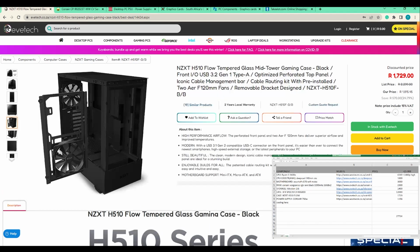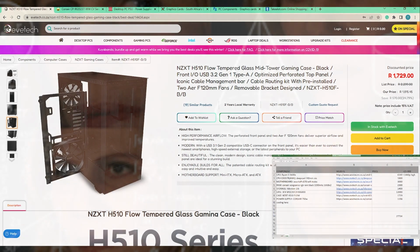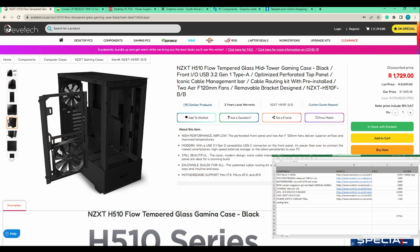Alright, so I had a quick look at the case again. We're gonna have to mount our AIO to the front. That would mean we'd have to take this one fan and put it on top and mount the AIO to the front, which means we have 2 intake and 2 exhaust. So we actually don't need any fan. But if you would rather buy your own fan and have them be RGB, then that'd be cool as well. You can remove all these fans and use the fans that you buy.